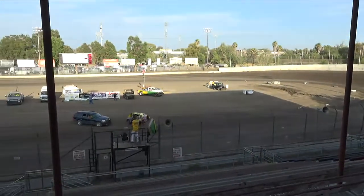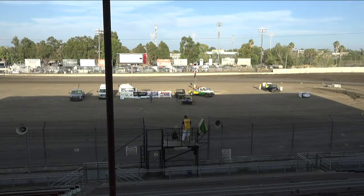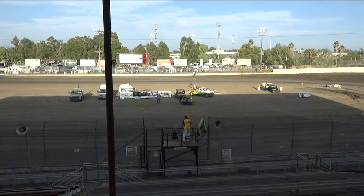So with that, it's intermission time. Last lap of 15.78 second lap, 85.551 miles an hour for Kellen Chadwick. He's driving the white car tonight.